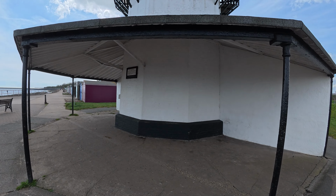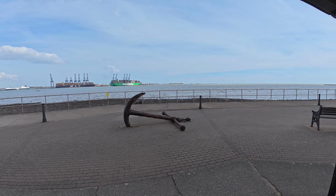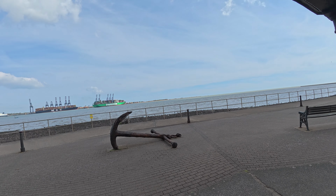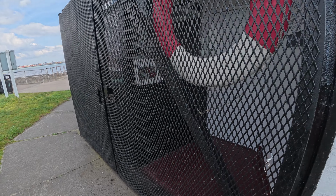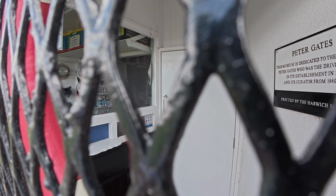Anyway, this place does not look open. It's the Low Lighthouse, built in 1818, replacing an earlier wooden structure. Acted as leading lights for the harbour entrance. So there must, I assume, be another lighthouse on that side of this estuary. That's a shame. Captain's hat's £5.